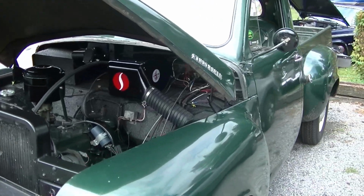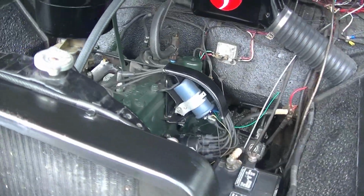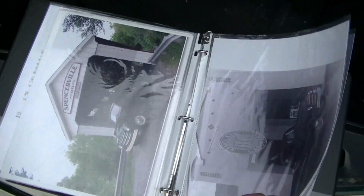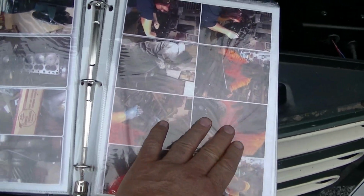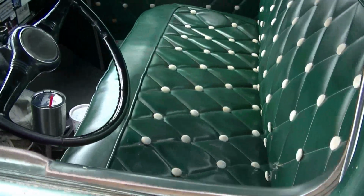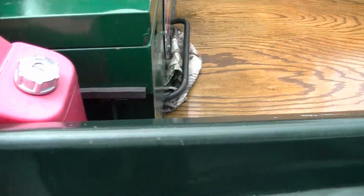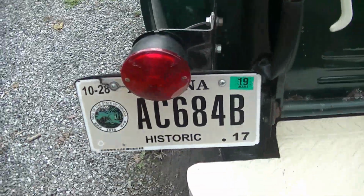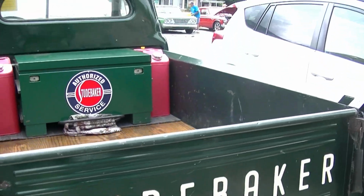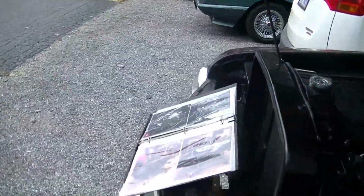Here's a 1949 2R5 pickup owned by Jeff and Patty Studebaker. And this is a Champion. They've got a book with pictures of the restoration work. I know a lot of work went into this. They drove this truck from Indiana. In fact, they drive it all over. If you look at the dash plaques, they have really driven this truck all over. Just to prove to you, you get a shot of the license plate. Historic Indiana. I think that's great that these folks drove here from Indiana to North Carolina.